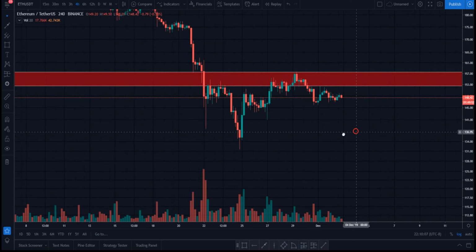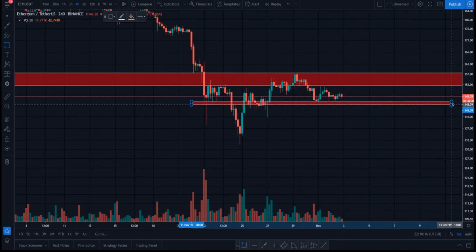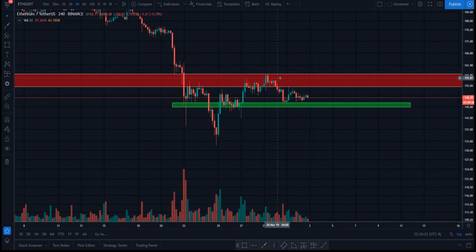So what do we see here? Let's just leave this right here. That's totally fine. So what we also see is a demand zone, which is right around here as well. So we have a supply zone, and now we have a demand zone. And what do we see? We see a lower high, lower high, lower high, a lower high.